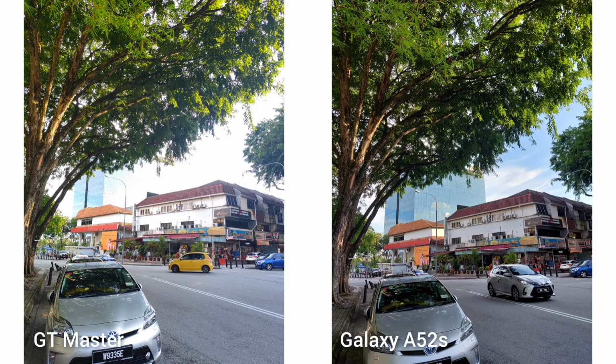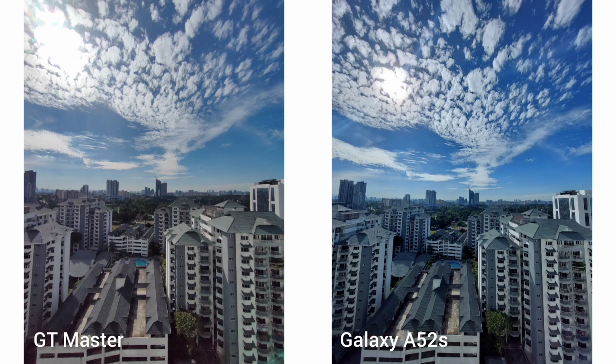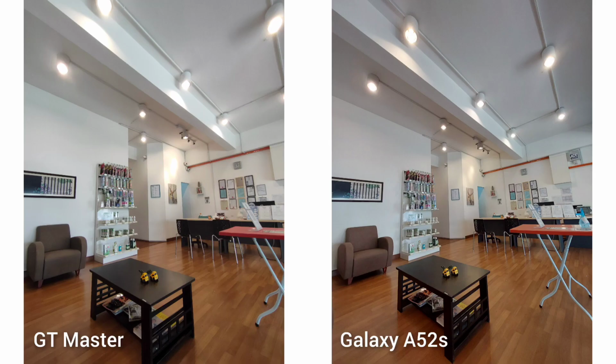As you can see on the back over here, it does control the lighting better compared to the Realme GT Master Edition. Going on to some ultra wide shots over here, both of them do a very decent job. But I gotta say that the A52s definitely does look a bit better, and it also does give you a wider field of view. The GT Master definitely does look brighter and looks a bit more presentable compared to the darker and more contrasty A52s. Overall, in terms of ultra wide, I think both of them do a very decent job.